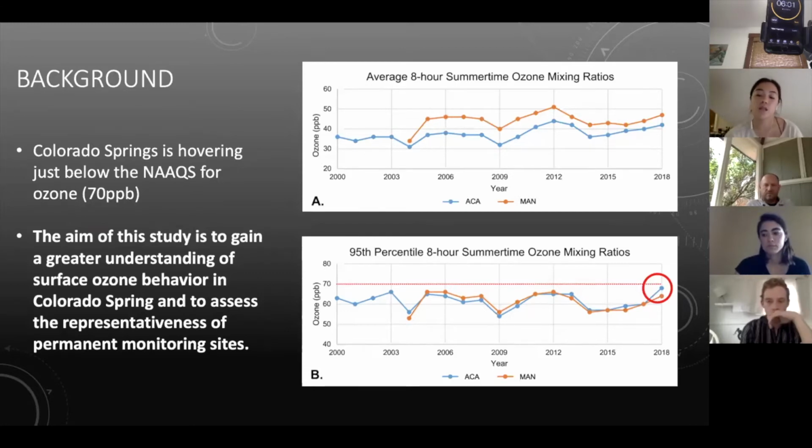When we're really close to non-compliance, it becomes important for these monitors to represent ozone in the whole city, especially as population and vehicle use increase. We need to understand ozone behavior and make sure we're monitoring as well as possible and keeping people and our environment safe. Through this work, we hope to contribute to the body of knowledge about ozone behavior in the Front Range and assess the representativeness of these permanent sites in the Pikes Peak region.